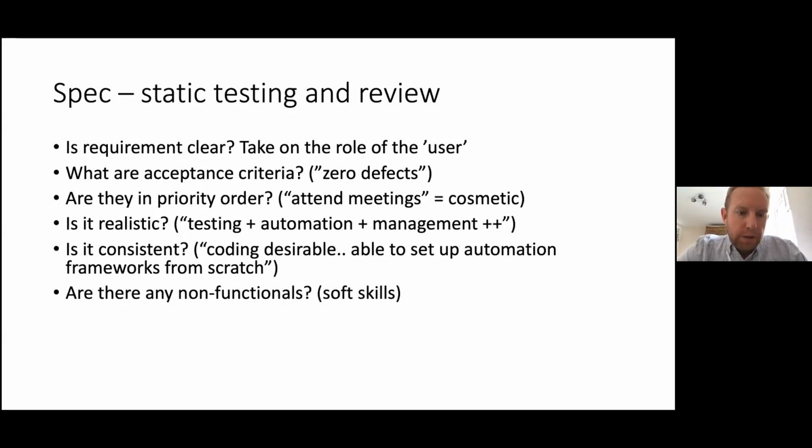And then, are there any non-functional requirements included in that? In the job hunting sphere, that more or less means soft skills like able to work in isolation or able to lead a team or working remotely or any of these kind of things. So there's something else to consider when you look at it.